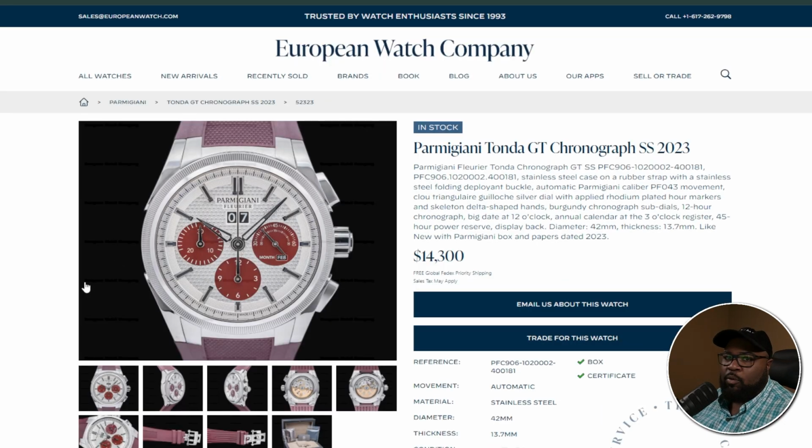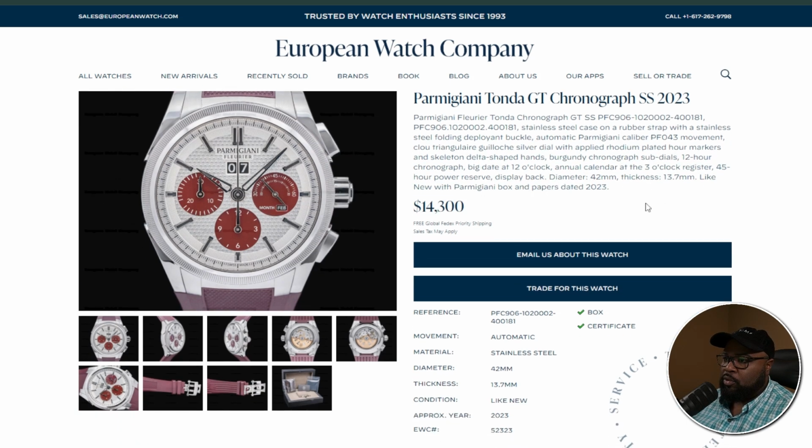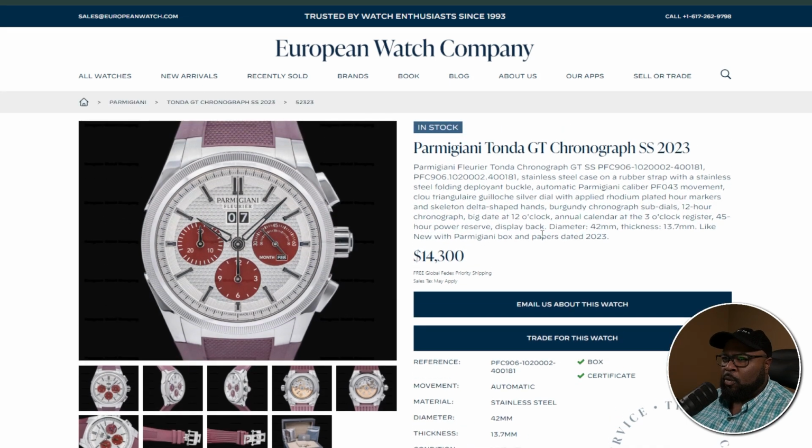And then if you want a little more color, you want a rubber strap, you got this version. They do it in gold too, but I just love this stainless steel with a beautiful, deep red strap. It's the red they call Granada, I believe. It's supposed to be reminiscent of a pomegranate. $14,300. Really good price on this as well. Again, retail right around $20,000.